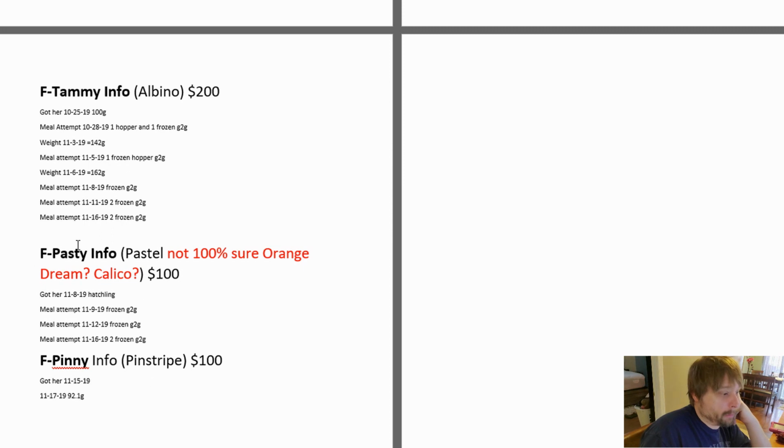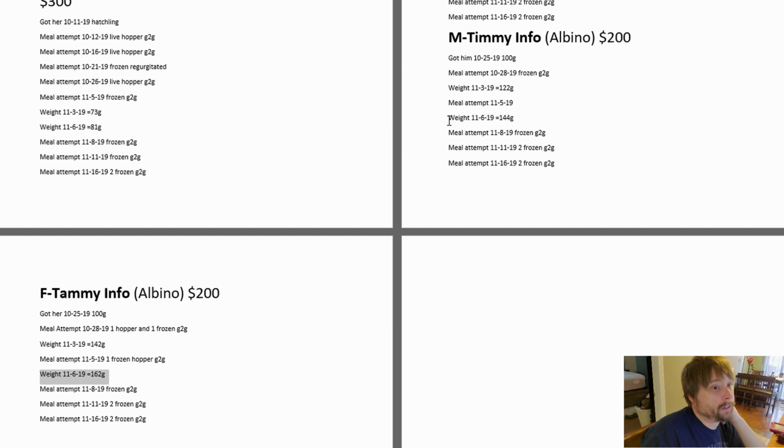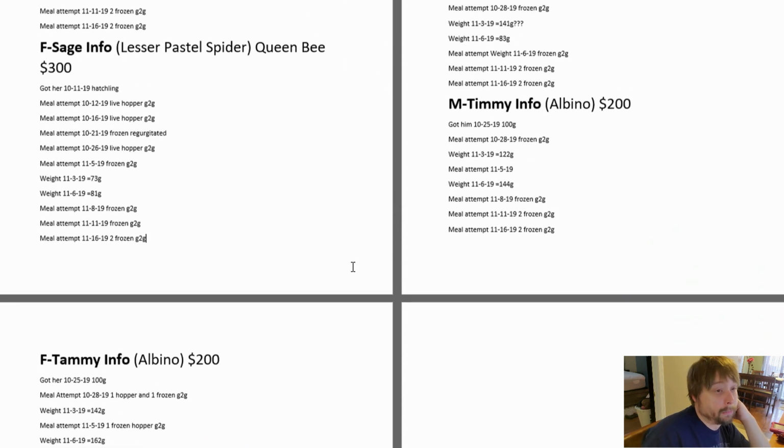This one right here, my female pastel, I named her Pasty. They weren't sure what her breed was when I got her. And I don't think there's any Orange Dream in her at all. I just think she's pastel calico. I make little notes here so when I breed her to figure out what's in her, I'll know. As you can see here, my albinos, the weight's coming in at 162 grams, and that's the female, and for the male, they're coming in at 144 grams. They are definitely by far my biggest snakes. I haven't done any weights since 11/6, and since they all ate yesterday, I'm not going to do it today to update that. But I will eventually in the future.